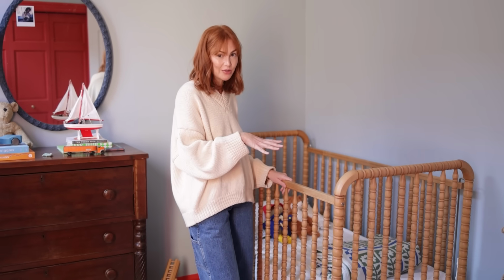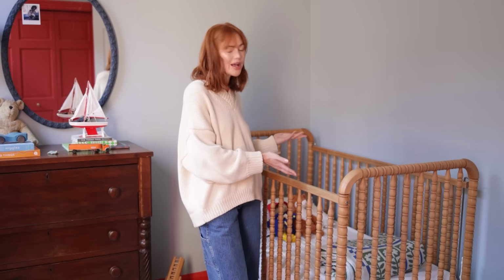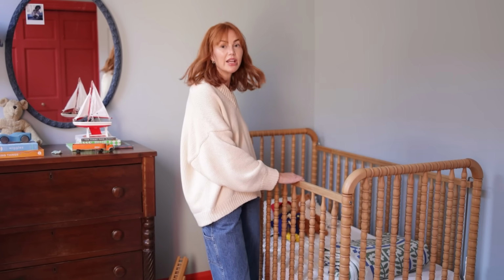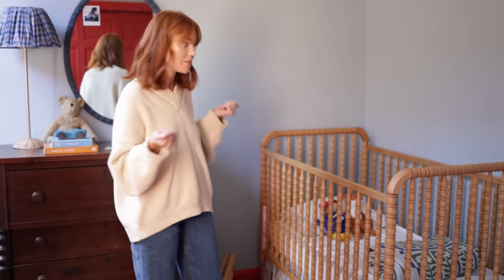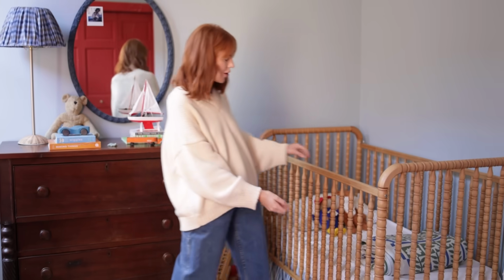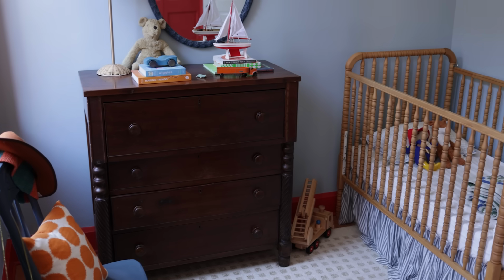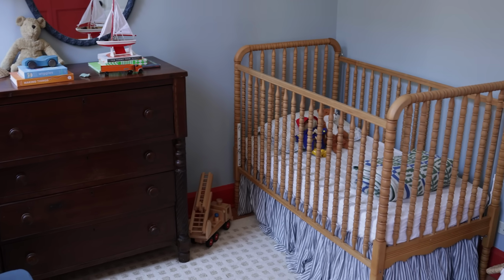I had this style of crib when I was a baby, and so I think that's just really fun that my son now has a crib that's similar, and we'll definitely have it for all of our kids in the future. It's also great because it becomes a toddler bed. So my son, we tried to put him in a toddler bed, but he kept getting out. So we put back on the siding, but it's great because it transitions into a toddler bed.